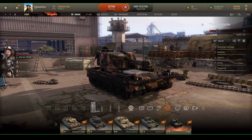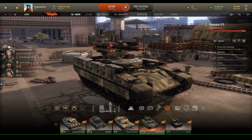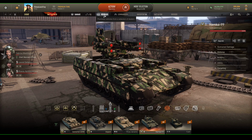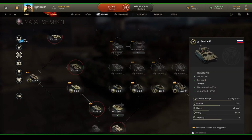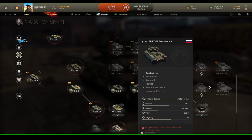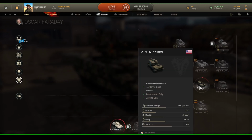The funny story of how I inadvertently picked this AFV up was I had been grinding the RAM cut, because I was just trying to finish it off to pick up a Tier 9. You go from the RAM cut 99 to the BMPT 72. Somehow, rather than just clicking directly on this Tier 9 vehicle, I ended up branching off into the Oscar Faraday and picking up this AFV, the T249 Vigilante.